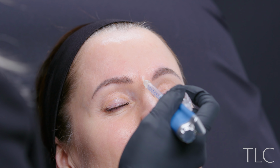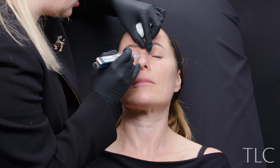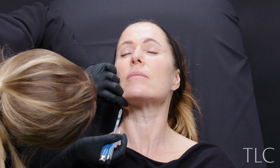So let's see exactly what we did this time. We started by doing some toxin in the frown lines, the forehead, the bunny lines. Her bunny lines are super strong, by the way. The DAO, crow's feet, and in the neck, in the platysmal bands here, because again, these are really super strong on her.